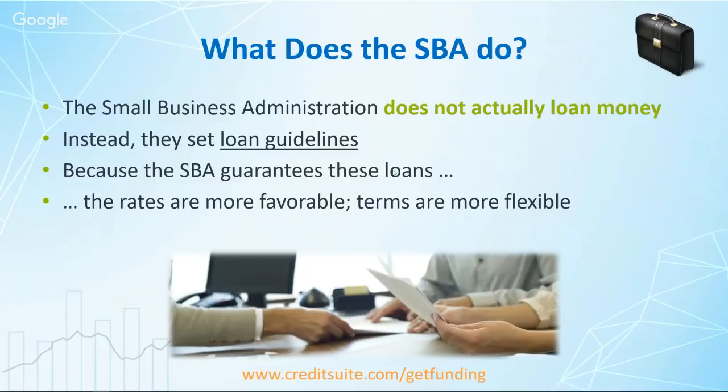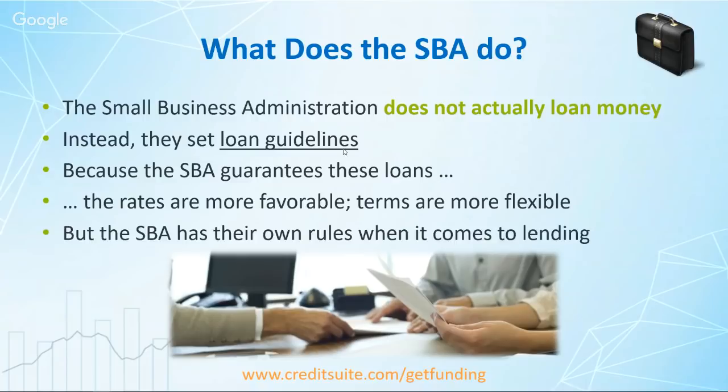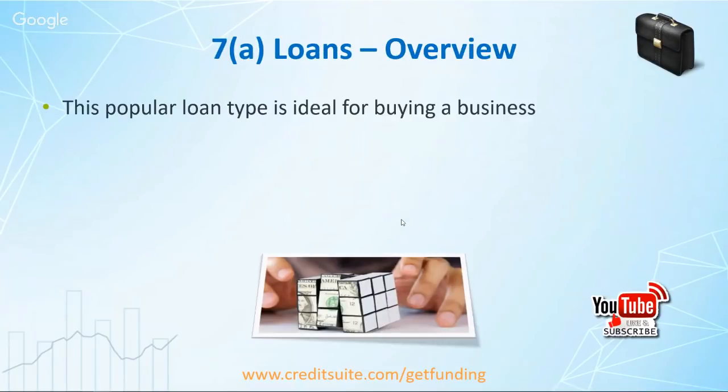And so they're setting loan guidelines that must be adhered to be able to get approved so they can guarantee that loan. But the SBA, again, has their own rules when it comes to lending, and that's one of the things where SBA loans get a reputation for being so difficult to qualify for. Because inevitably what you're doing is you're qualifying for the bank's guidelines, in this example, Bank of America, and then you're also qualifying for SBA's guidelines. So it's like you got to qualify for two different organizations' guidelines, which is why it's a little bit more difficult to qualify.